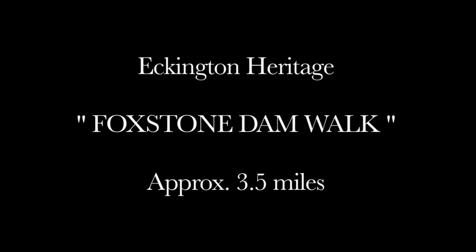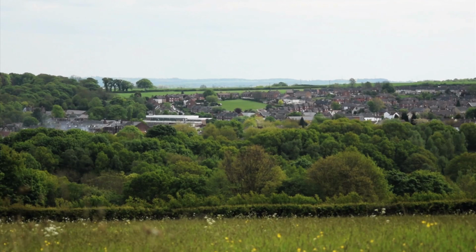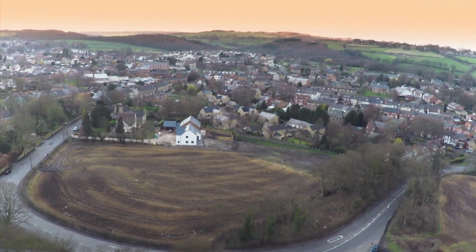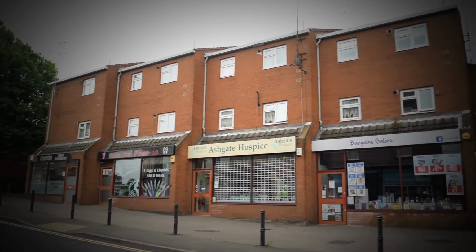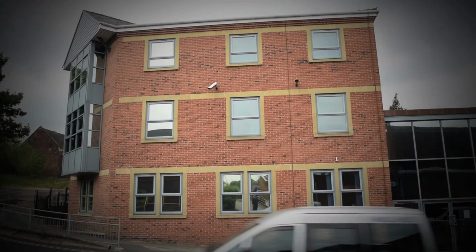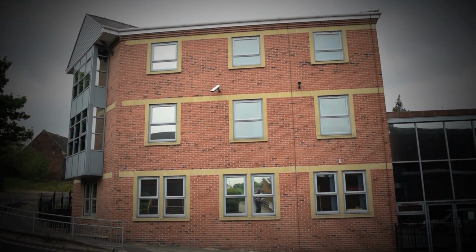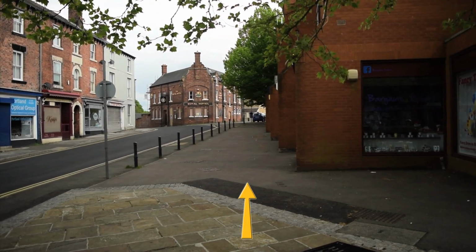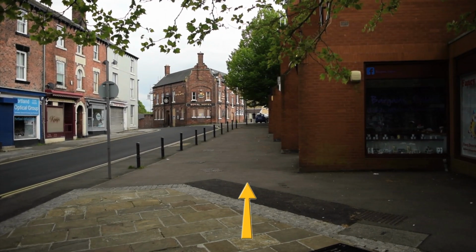Welcome to Eckington Heritage Foxstone Dam Walk. This is a circular walk, starting and returning to the big tree in the town centre. During the Industrial Revolution, the commercial centre of the town expanded to serve the growing community, along with the construction of public buildings and facilities. The buildings on Market Street tightly line the road, enclosing the space which becomes narrow as you look around. To start your walk, head towards and along Southgate.